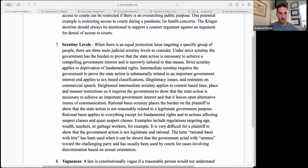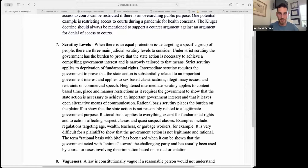Intermediate scrutiny requires the government to prove that the state action is substantially related to an important government interest and applies to sex-based classifications, illegitimate issues, and restraints on commercial speech. Heightened intermediate scrutiny applies to content-based time, place, and manner restrictions, as it requires the government to show that the state action is necessary to achieve an important government interest, and that leaves open alternative means of communication.